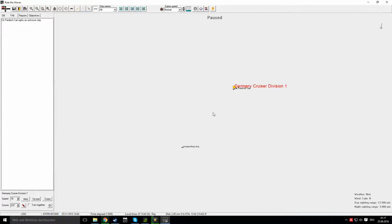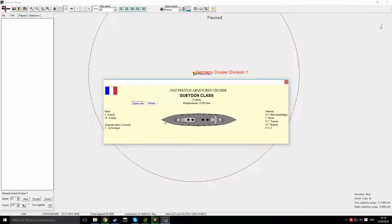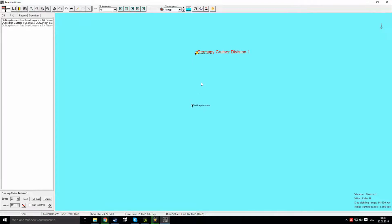Unknown ship sighted. That's, in terms of distance, quite far away. Let's go to max speed. Seems to be pretty small, and it seems to be a pre-dreadnought. No, it's an armored cruiser of the Gourdon class. 8-inch, so same armament. Not as well armored as we are. Quite a few secondaries. Yeah, that should be. We should be able to crack that open.